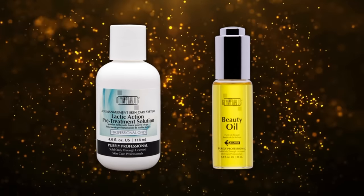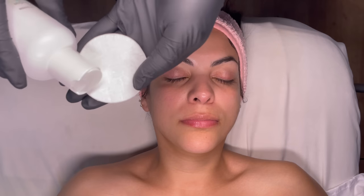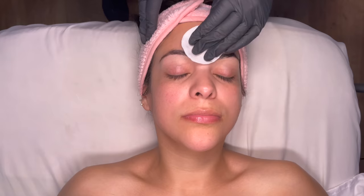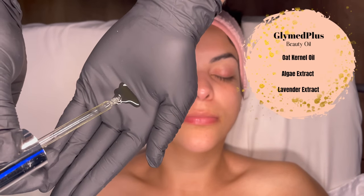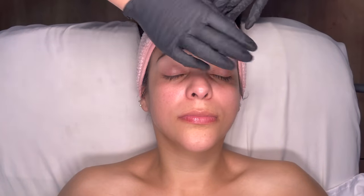Pre-treat and prepare the skin using the GLYMED Plus Lactic Action Pre-Treatment Solution, followed by a generous amount of the beauty oil. Lightweight, fast-acting oil is non-comedogenic and packed with age-fighting antioxidants to help reduce wrinkles and replenish critical moisture.